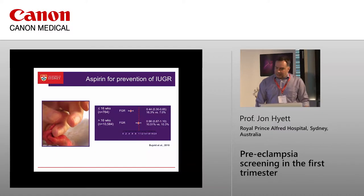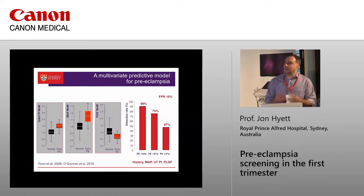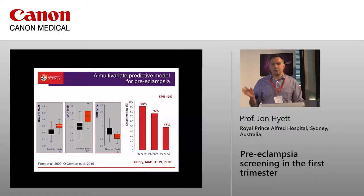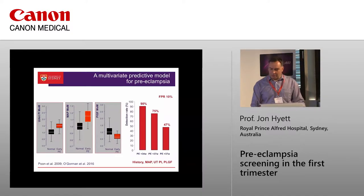So we know that aspirin is a useful treatment. Here's an example of using it for IUGR. And again, we know that we should be doing this after some screening process early in pregnancy to have maximal effect of the therapy. And this was the work of Leona Poon, who's talking at the meeting, and also Neil O'Gorman, who's validated many of the algorithms that Leona produced using uterine artery Doppler, which you can see on the left, combined with other screening tools.